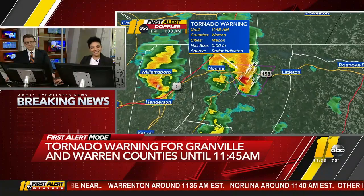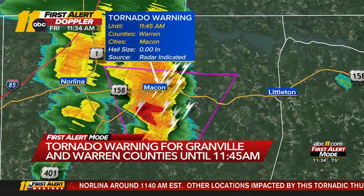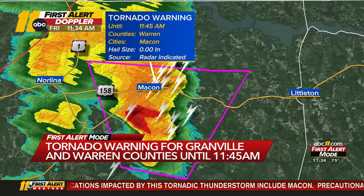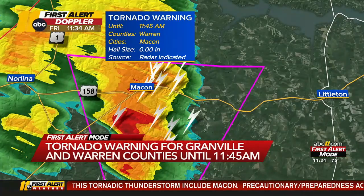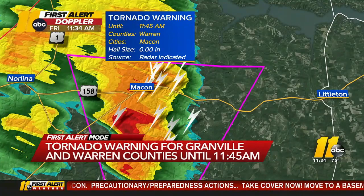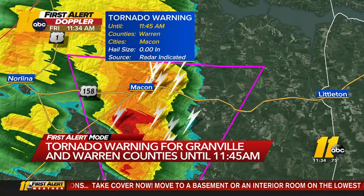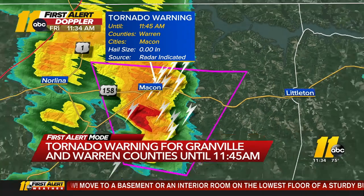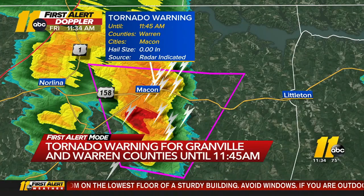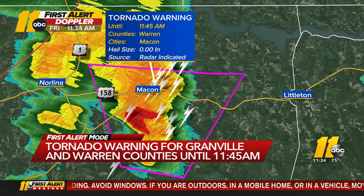And that's because, once again, the impact locations, we can hone more in on those. So still over Macon, still the impacts for you, still right along Highway 151. If you're in Norlina, you're fine. You have heavy rain and the lightning. Maybe you hear the distant thunder, but you don't have any concerns as far as tornadic potential goes for you. And Littleton, you're high and dry, so just fine. This is tracking to the north. So those of you in Macon, this is still where we have the heavy rain, still the threat for an isolated tornado. Let's go ahead now and move it to our safe places.